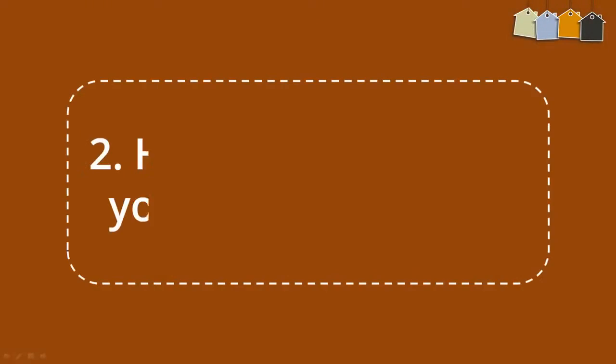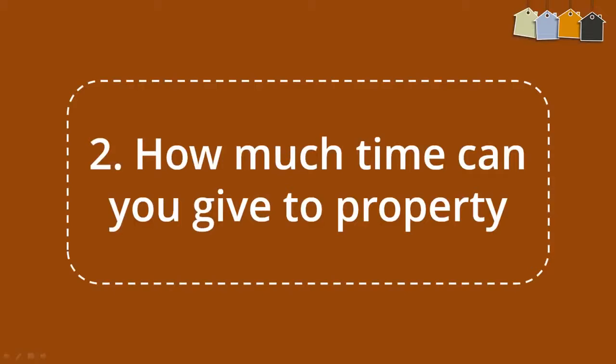So, moving on quickly to point number 2, you need to work out how much time you can give to this. So really, if you're working full time, that doesn't mean that you haven't got time to do this. You've got your lunch times, you've got your evenings, and you've usually got your weekends. How much time can you give to this? The more time you can give, the better and faster results you're going to achieve.